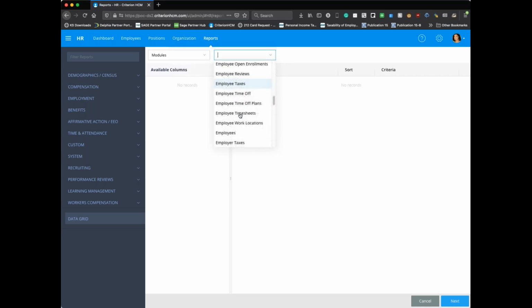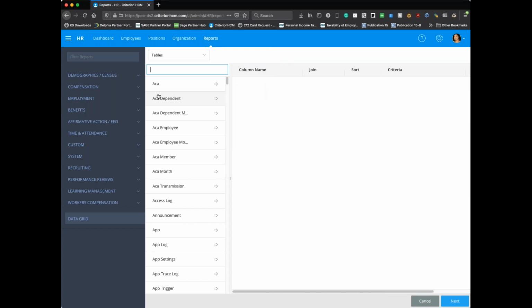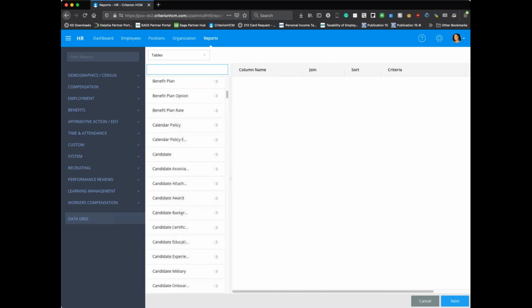So if I go out here, we have what we call modules, which are kind of pre-built views of the data, something that's built to select certain fields. That's what these are out here. But we also say, if you know what table you want to go to, we'll happily give you the data dictionary. You can look at that. You can decide which table you want to pull data out of.